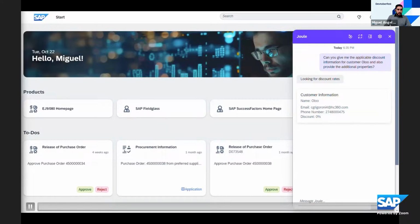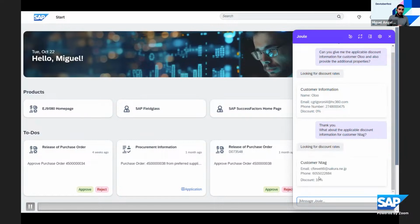But then we can continue and say, okay, what if I want to get information regarding another customer and try to identify maybe another customer that has been there for a long time? So we asked Joule, what about the discount information for this additional customer, which is NTAG? And here, Joule again understands that it is the context of the same custom skill within the library and is able to match it and obtain the information, and then it returns the approved discount that we have for this particular customer.